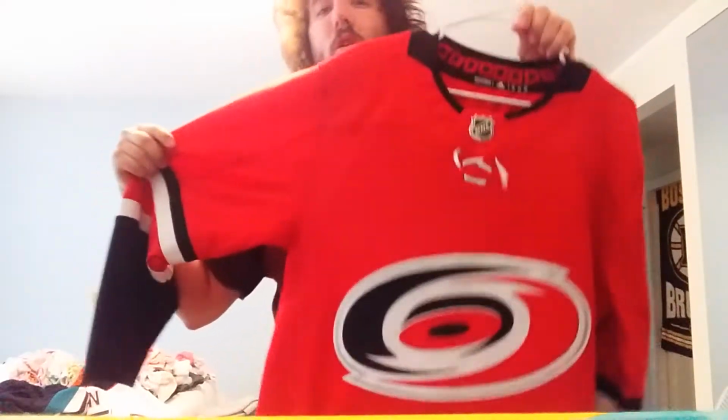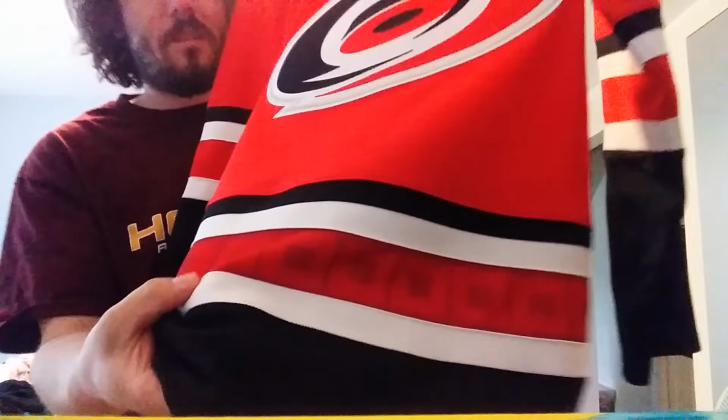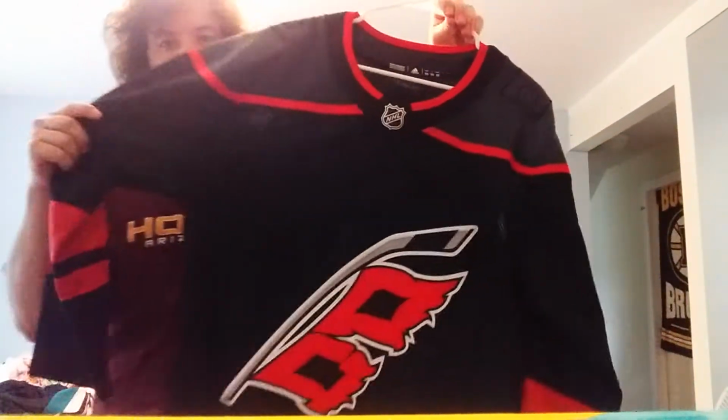Next up, I got the Hurricanes home jersey in Adidas. Also one of my favorites. It's got the warning flags all around the bottom striping here. Gotta love the Canes. And speaking of the Canes, I know you guys have seen me wear this in some videos of Neil's. I actually bought this up at PEI at Pro Hockey Life. It was full price. It's probably the only jersey I've ever got that was full price. But I haven't been able to find it anywhere else. So it is one of my favorites too.